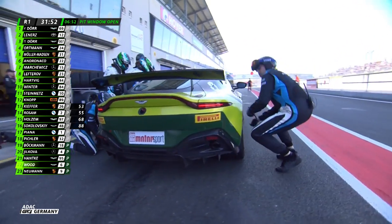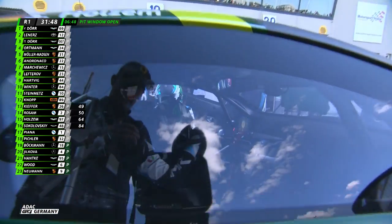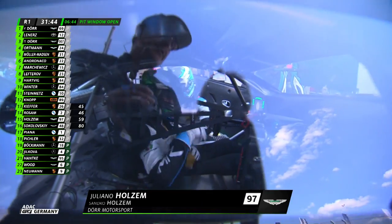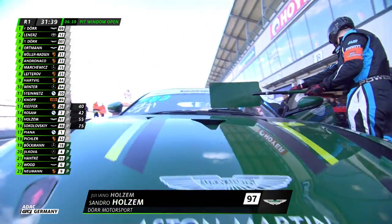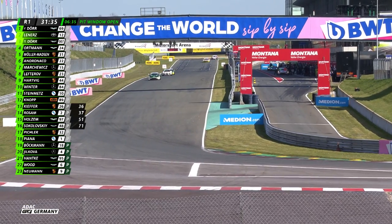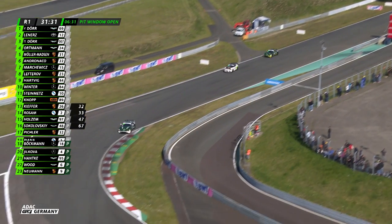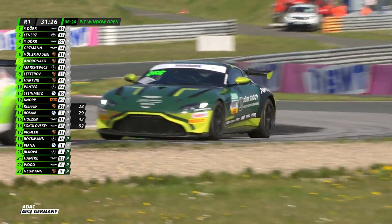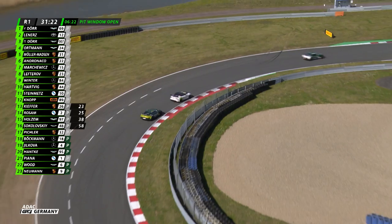That's one of the various Durr Aston Martins. The 97 car now being taken over by Holzem. Yes, that's Juliana Holzem giving way to Sandra Holzem, the twins. So the cars look the same, but so do the drivers nowadays as well. So, we're forewarning you, there will be confusion. But great to have the Holzems here running for Duo Motorsport. We were out walking the track yesterday, and they were out running around the circuit in training. So they're taking this very, very seriously, all the Duo crew are.